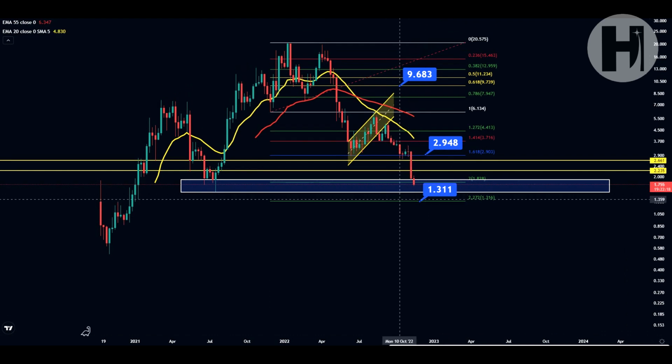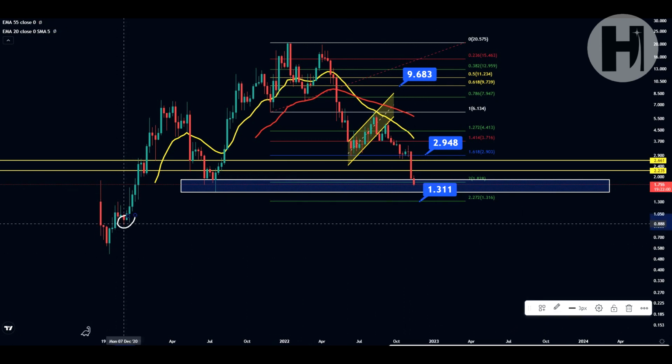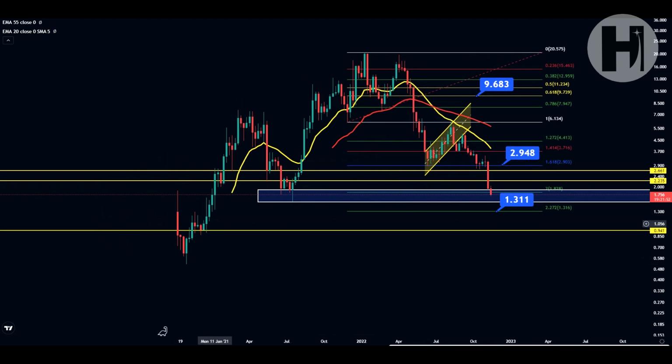My levels and support zones are based off of lows, highs, previous lows or highs, obviously Fibonacci retracement levels, and technical patterns. So I don't pull those out of thin air. But if you want to set those up below, you can potentially look at this low here that we printed in December of 2020. That's going to be another level for us to hold as support, at 94 cents. So let's see if that's something we can hold.